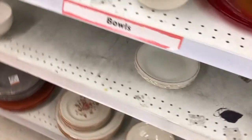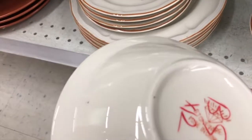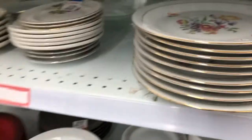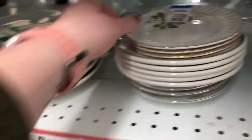Most of the items were made in China. I believe these ones actually were, or those ones I think were China. But I did find some that were made in Japan. I think they're coming up here. I think it's these ones. These ones were the made in Japan. Those were really pretty. Yeah, I was really, really impressed with their selection of dishware this time around.